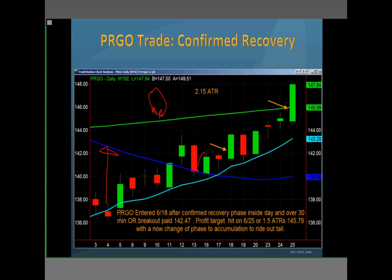So we had an inside day here after the recovery phase. We had another inside day here. I got long on this day right here, and I paid 142.47. Where was my risk at this point? I could have used the 50. But instead, I used the 10. So those of you who asked me a little bit about that 10-day moving average, in this case, with 2 moving averages, 2 inside days, and a moving average right here, I positioned size where if it broke the 10, I would be gone. But instead, it stalled, and then this was yesterday, actually, when we made this chart.